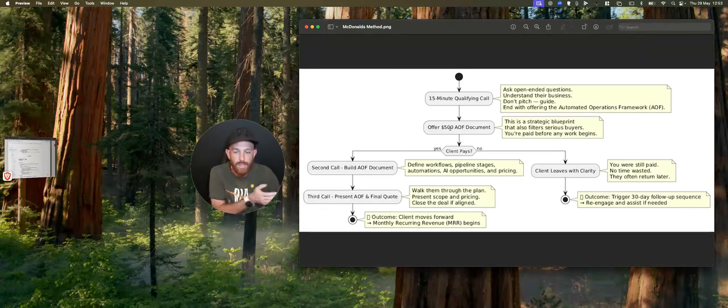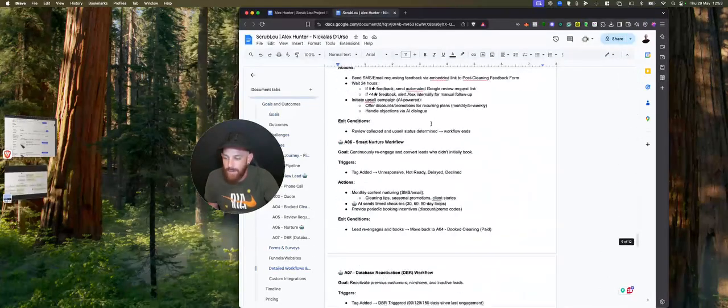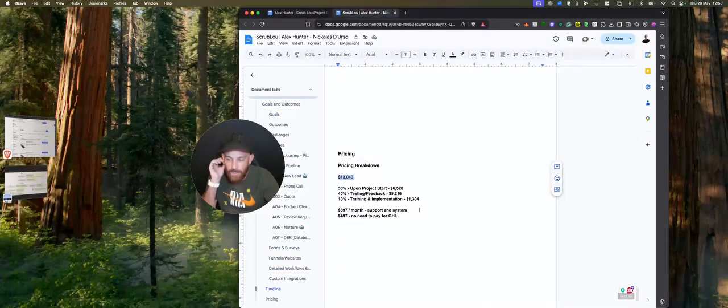You can also mention to them that, look, this conversation that we're having, you might have had 10 of these with 10 other agency owners, right? You no longer have to have this conversation. What I encourage you to do is take this entire document, delete my price from it, and then go and shop around and figure out what they can do and how much they would charge, right?